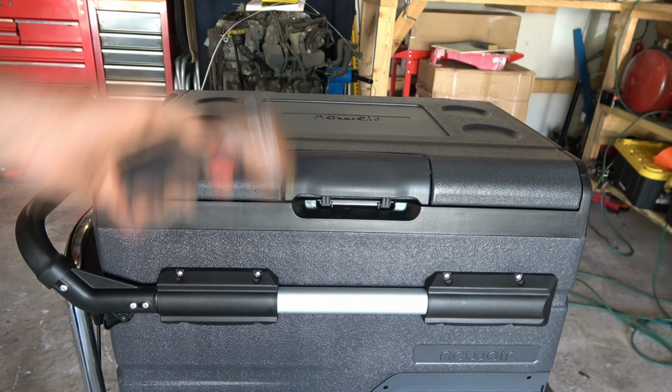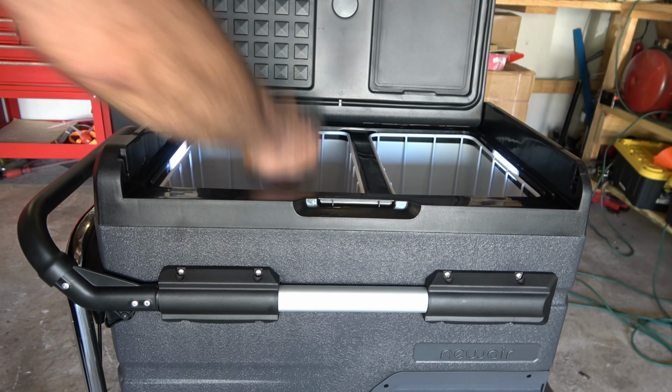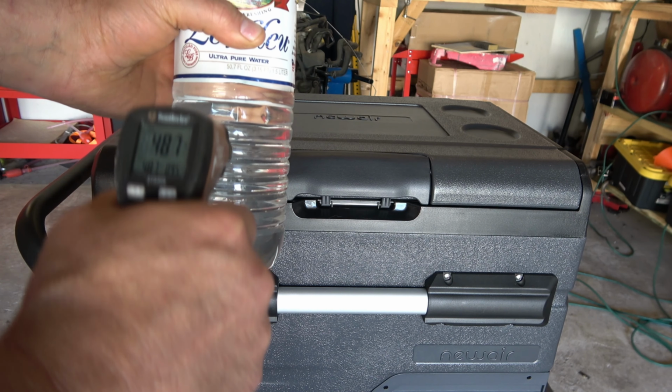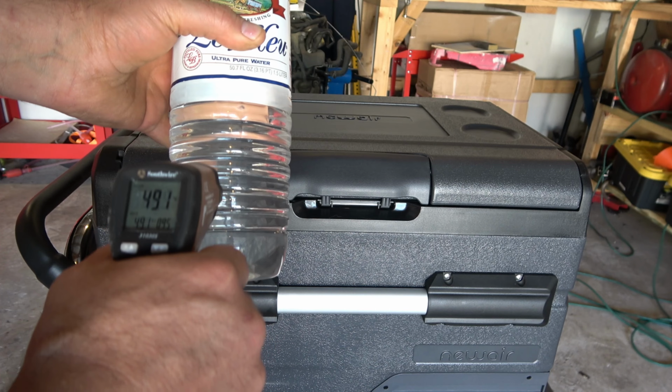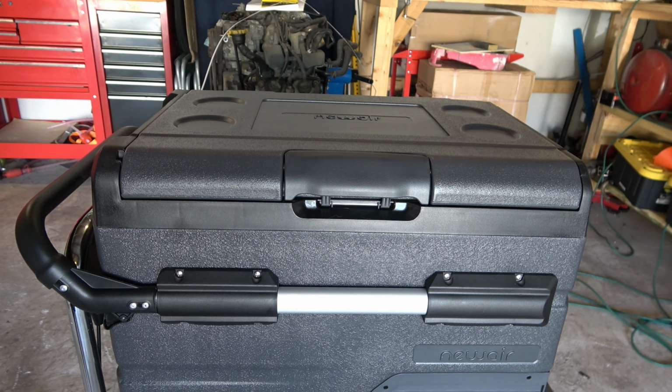All right, here we are about 4 hours later. And I'll just go ahead and pull the water out. We'll see how cold that is. Yeah, so I had it set to 44. And it's already down to about 48. So not bad. I can't wait to use this thing. This is going to be an awesome addition to the farm, an awesome addition to my preps, and an awesome addition to our new camper van.